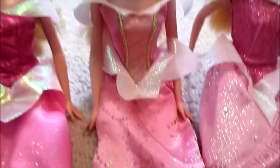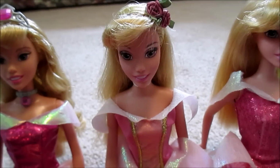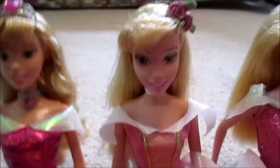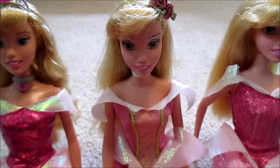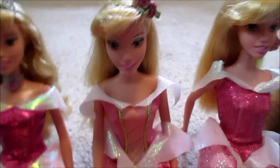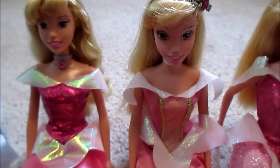And then we have my 2009 Sparkling Princess Aurora. I got her at a charity store in really beat up shape. She was wearing her original dress, but it was a different one than this one. It was really stained, and I found a nicer one for her. Still have the other one, but... So I was pretty excited because I didn't see Aurora dolls all that often, and I have a soft spot for the sparkling line in general. And I think that was in 2015 I got her.